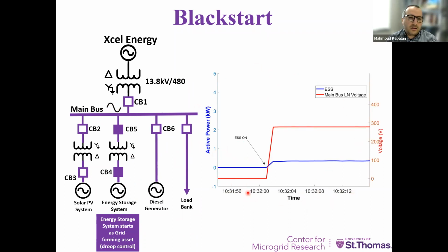X-axis is time, Y-axis on this side is active power, and on the other side is voltage. So what I'm showing you is the voltage of the main bus was 0, and then it goes up to 277, line to neutral in this case. And the ESS is just giving us maybe 300 watts, kind of just enough power to run this main bus.